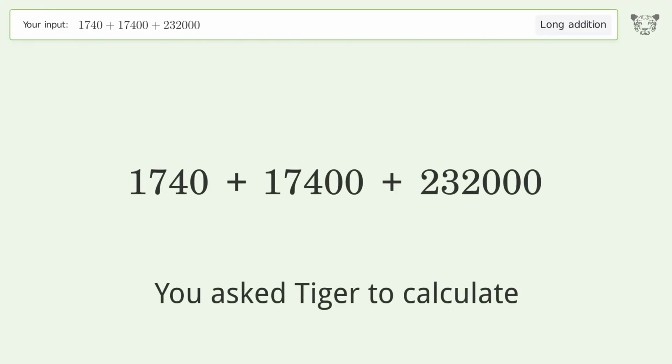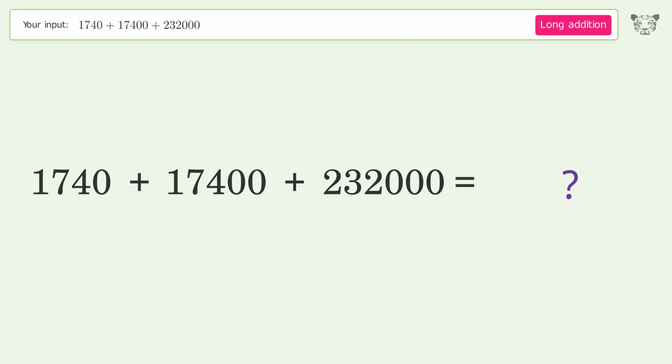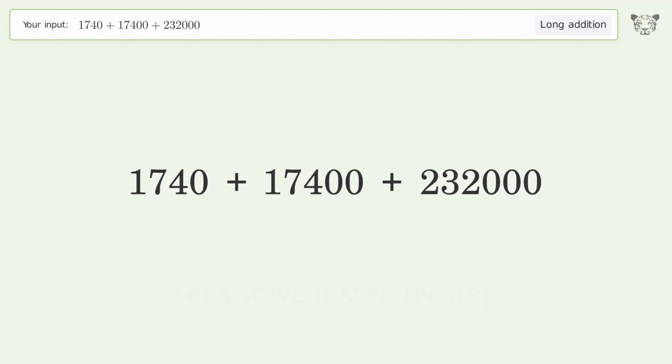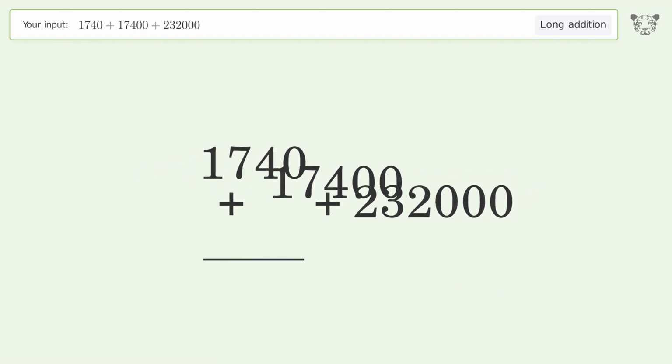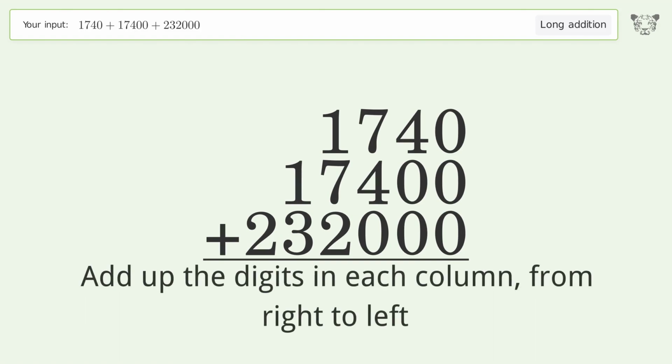You ask Tiger to calculate. This deals with long addition. The final result is 251,140. Let's solve it step by step. Rewrite the numbers from top to bottom, aligned by their place values. Add up the digits in each column, from right to left.